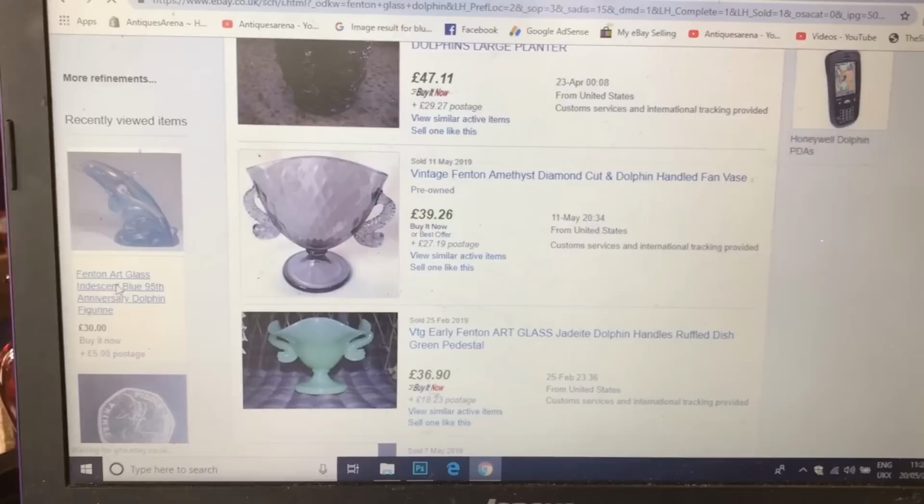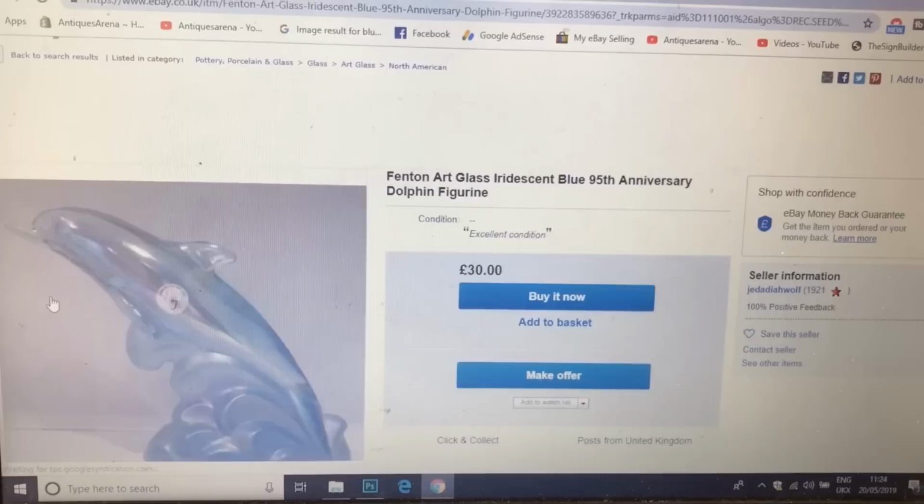£15 and 15. Let's go see if there's any actually currently up for sale. Bear with me a second. Let's go to Souls. That was the one. So this is the exact one I have. There it is: Fenton Art Glass Iridescence Blue 95th Anniversary Dolphin Figurine.